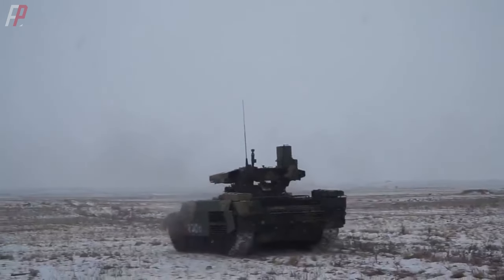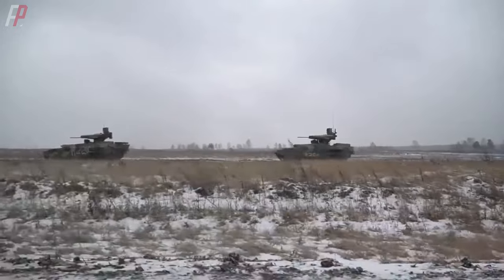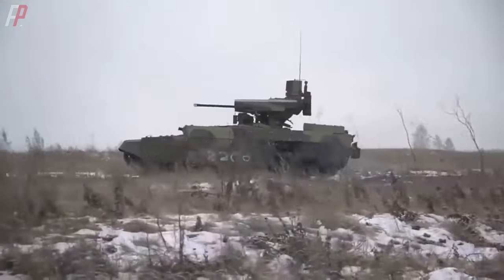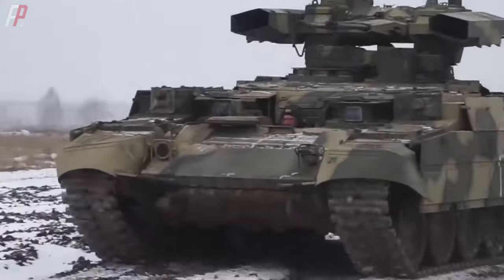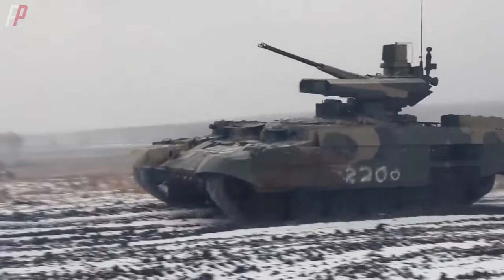However, since the BMPT is specifically designed as a fire support vehicle to protect tanks, it is not categorized as an AIFSV like the Escort Tank 57. Instead, it falls under the classification of an armored fighting vehicle, AFV.